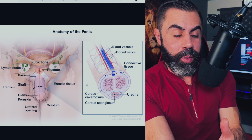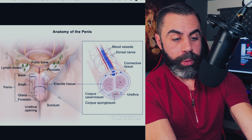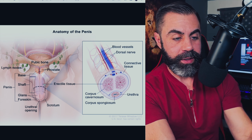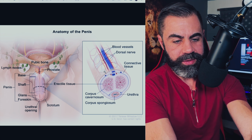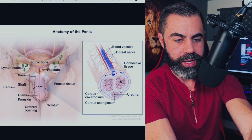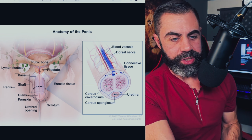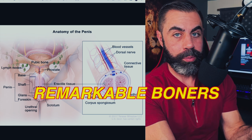So just to give you an idea of where exactly this happens, this is the cavernosal tissue, over here where it says erectile tissue, it's basically at the 10 o'clock and the 1 o'clock. But if you look deeper on this image to the right, this is the cavernosal tissue. You actually have it on both sides, the corpus cavernosum. And that's where the injection takes place. That's where the vasodilation takes place. And that's where you get these remarkable erections.